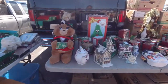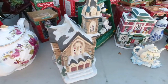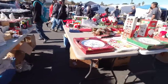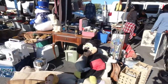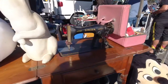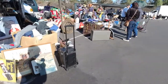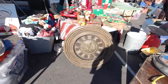It's nice, guys. If you're gonna build a village, you can put all these little buildings on the table. So there's whole Christmas decor here right now. Oh man, I remember my grandma used to have this type of sewing machine. So this is the antique place, I guess. So a nice clock right here.